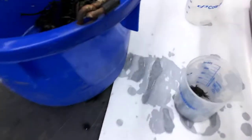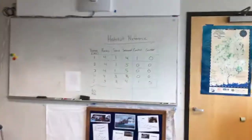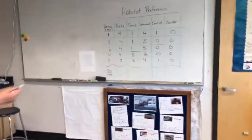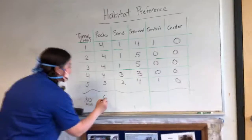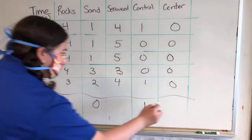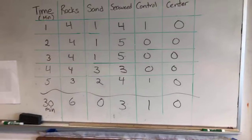3 in the rocks, 1 in the control group. We had 6 in there and 0 in the sand. How does that compare to our numbers before? So let's consider all of these crabs. We had 20 total crabs. Oh, good morning, Joseph from Franklin. Okay, 6 in the rocks, 1 in the control, 0 in the sand and... 0. Oh, no, there's... you're right. 3. Yep, 3. Yep. Whew.